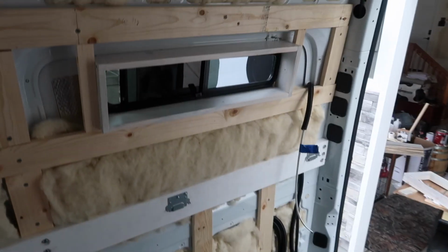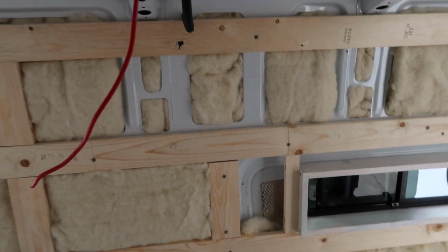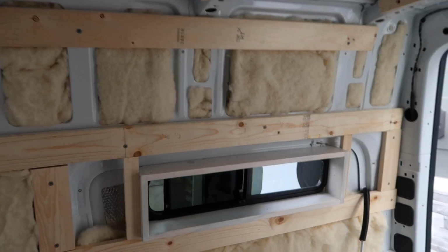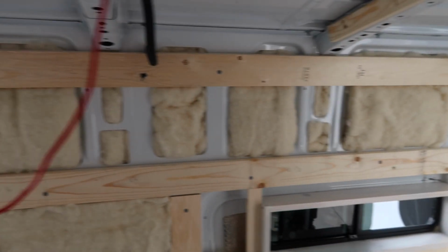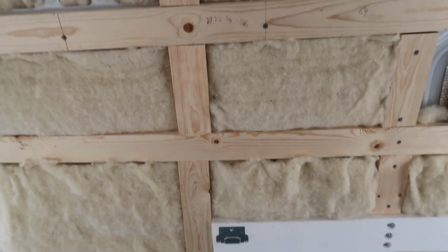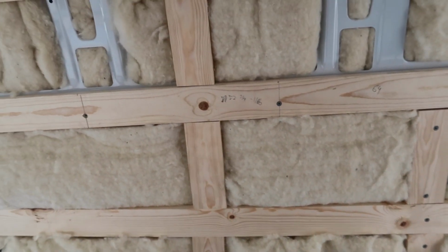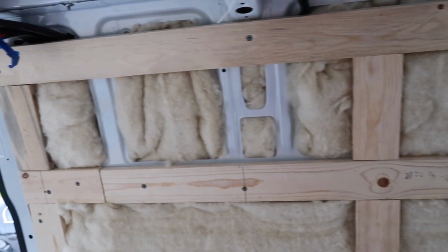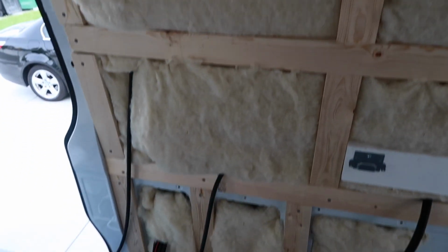So you can see the framing. It's kind of in some weird spots, but the way that we approached this was framing where we will need to mount something with support. So this beam right here is where our wall siding kind of ends. So we want it to be able to nail there, and then the paneling that'll go behind the kitchen, which is a piece of sheet wood, will go there.